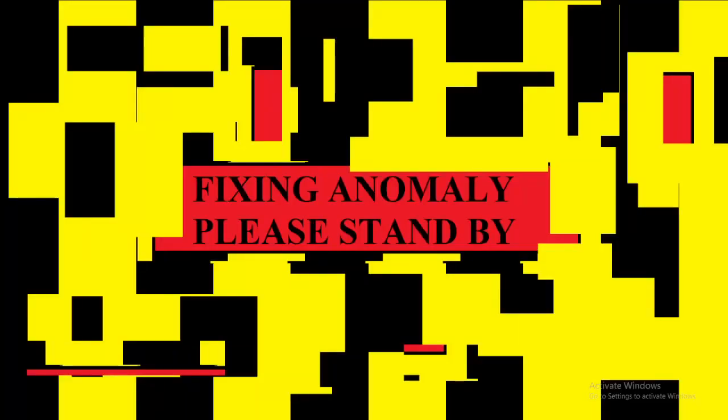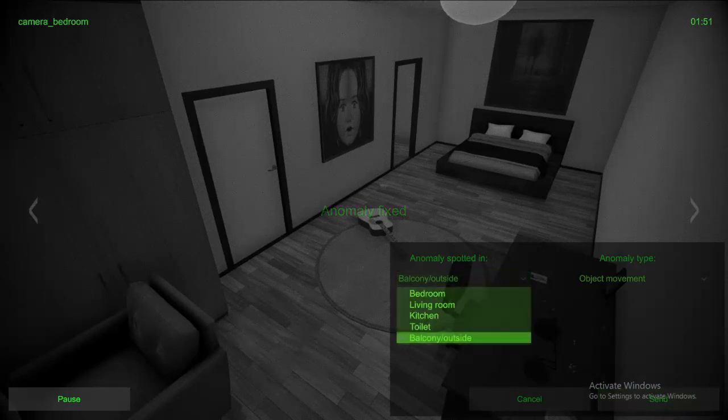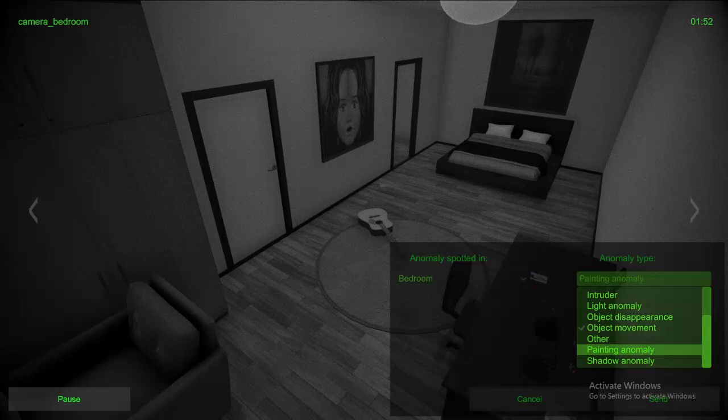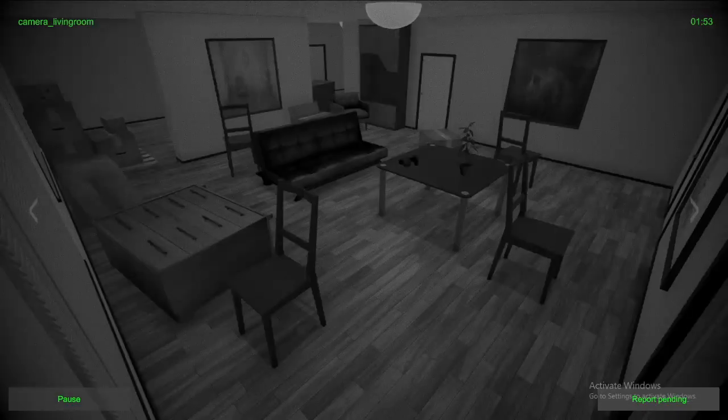Painting. The painting over the bed. Yeah. That should bring us back within the safe zone. Maybe. But I don't think it'll give us another warning.